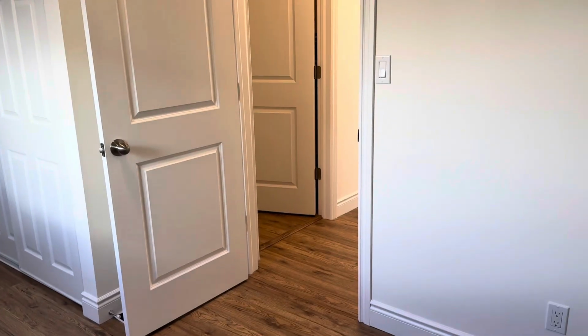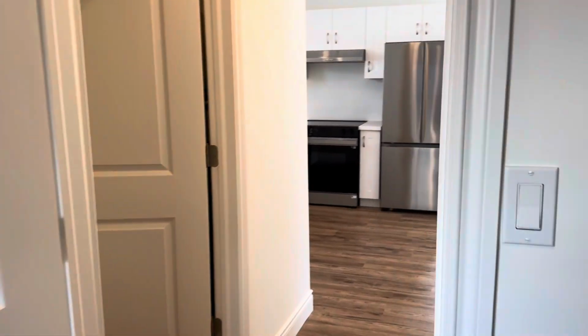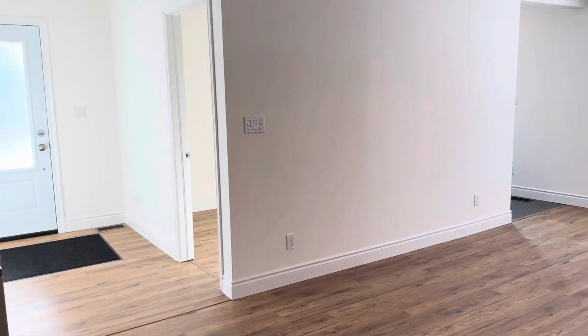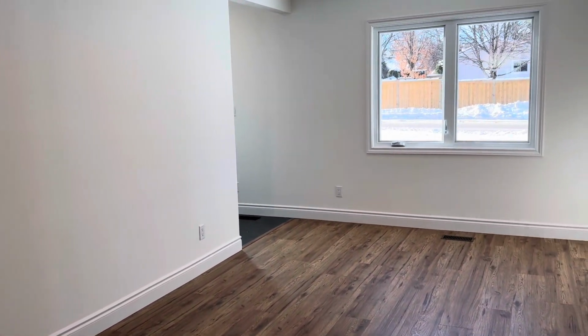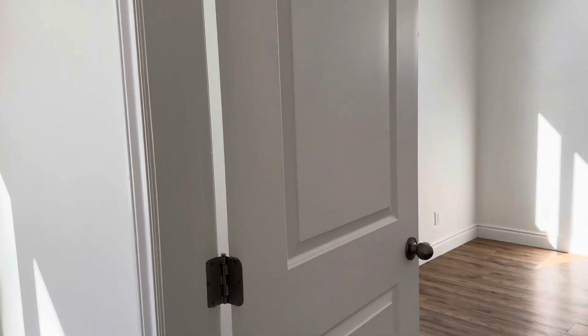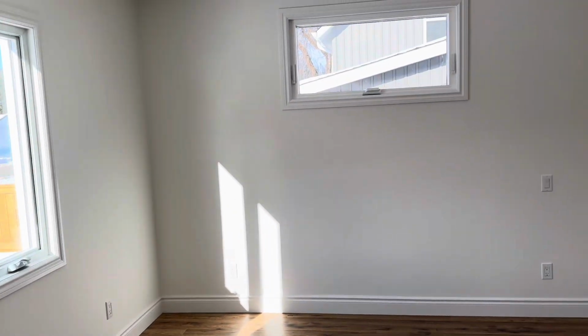This little bedroom or office could have a bunk bed or a desk or whatever suits you. It's like a new build. It's like a condo without the fees. Walking distance to everything. Really convenient. It'd be great for a couple, a retired couple, or a newly married couple who are buying their first home.